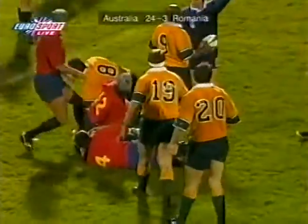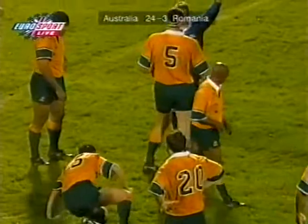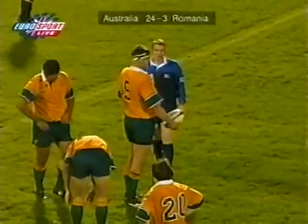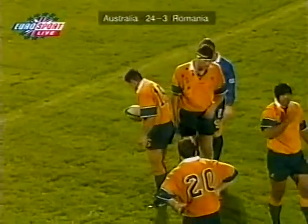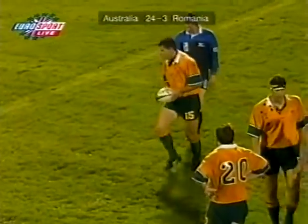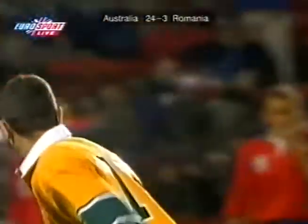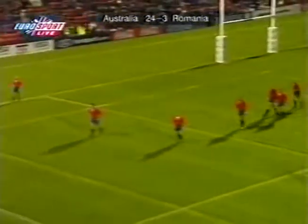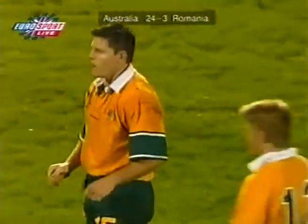The penalty to Australia over the top. Ian Strauss is on as well, one of the big impact players on this Australia bench. Scored 2 tries when he came on as a replacement against Ireland in the summer. Former South African international, of course. Australia going for the corner through Matt Burke.